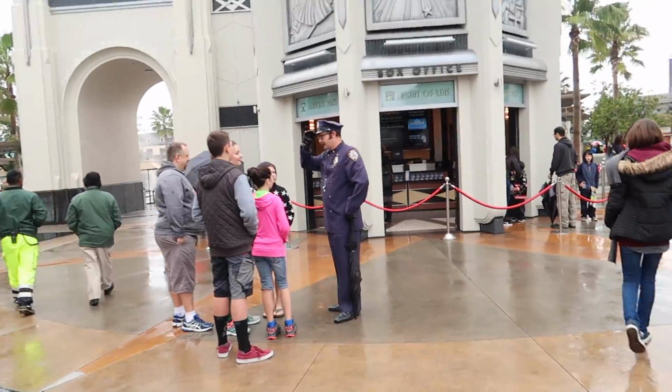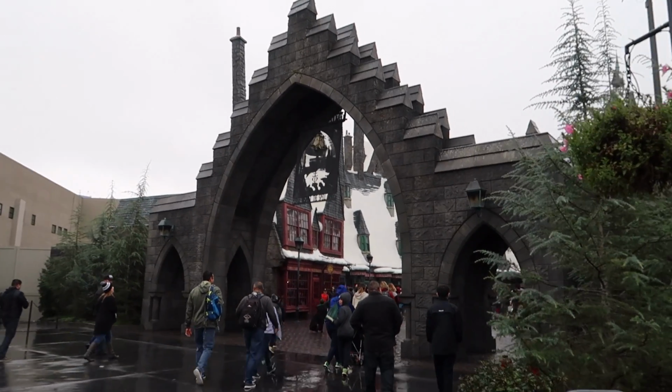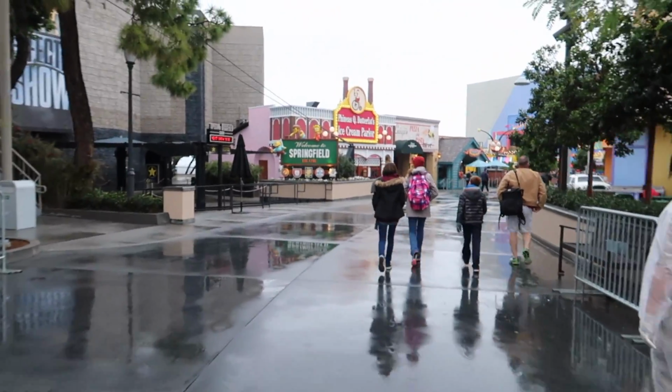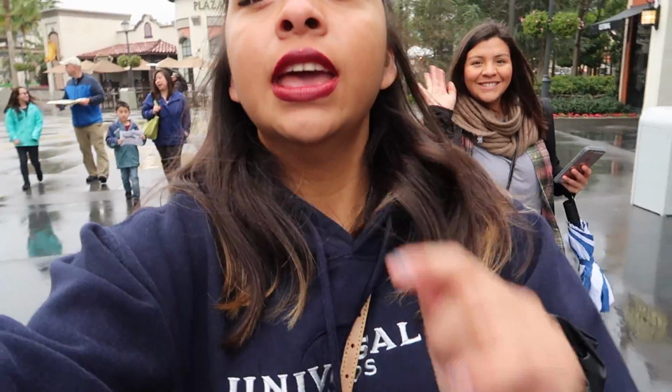Wow! Oh, the characters! Oh my gosh! I am so obsessed. That's delicious. Look at this. So empty. I love it. So we are headed to the studio tour right now. It's only 10 minutes, so we gotta ride it.